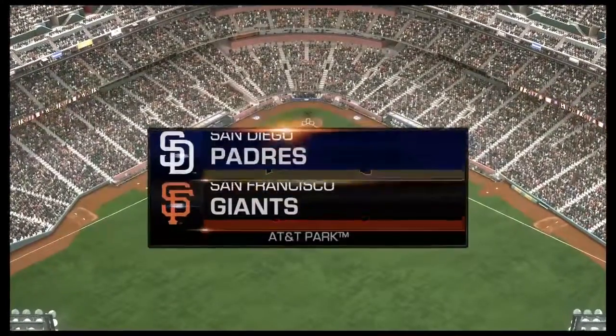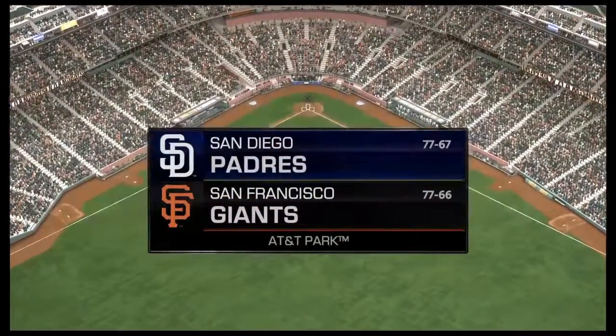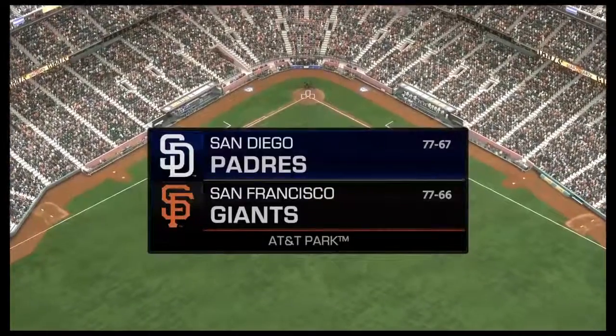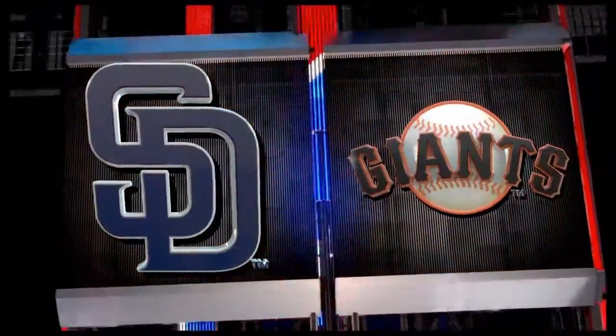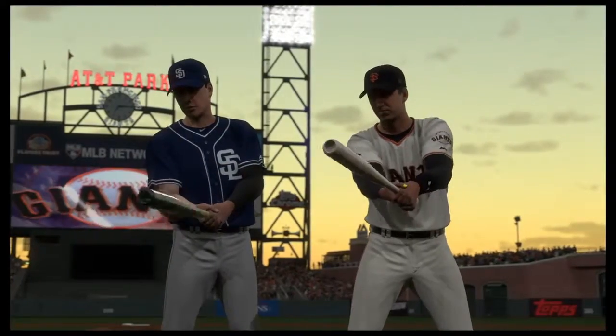AT&T Park here on a Tuesday night. Tonight, the 2nd of 4 to begin the week between the San Diego Padres and the San Francisco Giants. Two of the best bats in the business go at it next on the show.